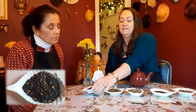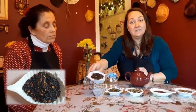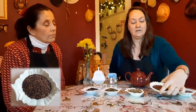Now, there are several different types of teas. One of the most common that we drink here in the United States is black tea. Today we're showing our Hot Cinnamon Sunset, which is a very popular tea with our customers. This is a tea we blend ourselves in-house. It's our spearmint green tea. And then these two here in the middle, this is a raspberry herbal and a raspberry mint.